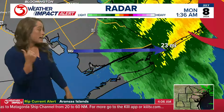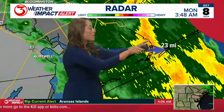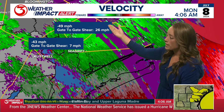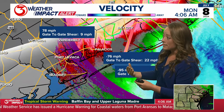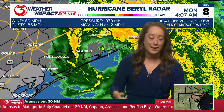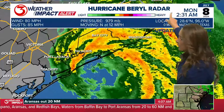But of course, I do want to point out Seadrift is just about 23 miles away from that eye wall. So it is very close. Some of those strongest winds, the heavy rain on that left side of the eye wall. But overall, wind at one point was around 43 miles per hour near Seadrift. It really since has weakened. So not too worried there for Seadrift, but that's where the strongest wind is at this time for the Coastal Bend area. One last look at Hurricane Beryl on the radar.